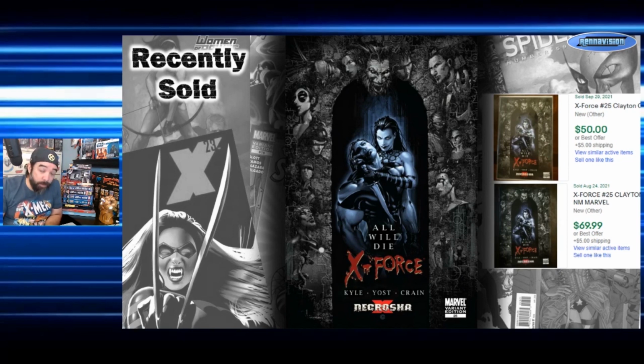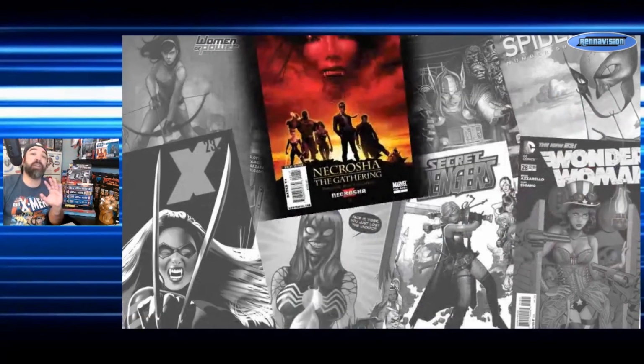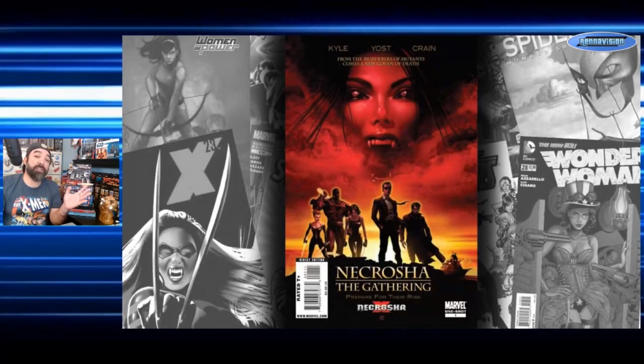But we got one more, which is not part of the X-Force run completely. This was a side issue, a one-off that related to the story. This is the Necrosha: The Gathering. This is not even a variant, but I'm still including it here because it kind of fits what we're doing as part of the cover run. So this is a cover A, this Necrosha: The Gathering #1. It's the only cover for it. There's no variant movie poster. This isn't an incentive, so all of the copies that are out there are this.